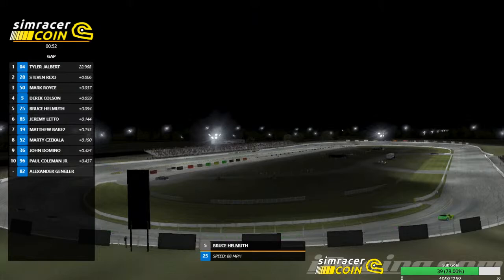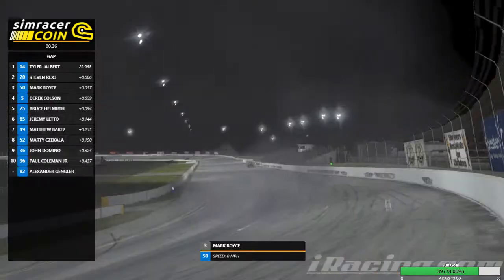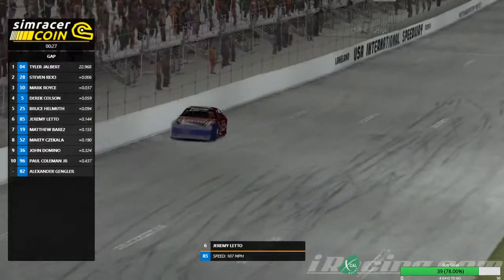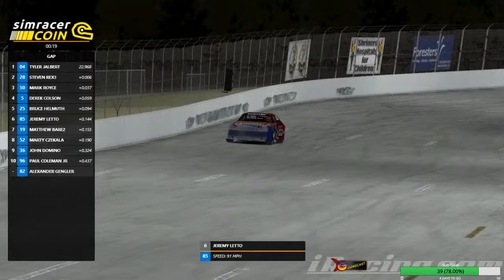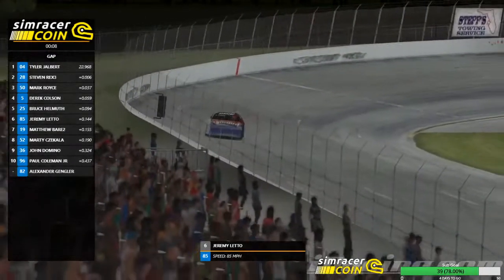We are now currently trying to fix gravel in a second. Okay. There we go. There's Jeremy Leto and the 85 machine of Leto Soper Racing. And yeah, we got another 18 seconds left in this qualifying session here. And then it will be off to the races for these drivers here.